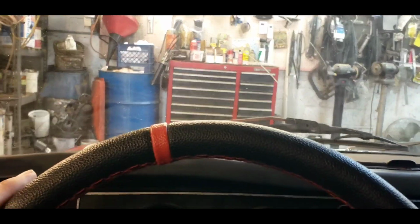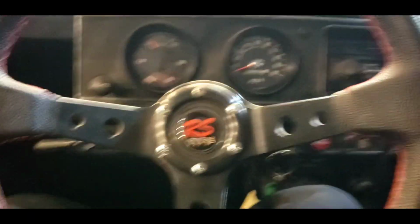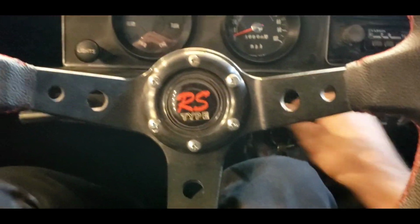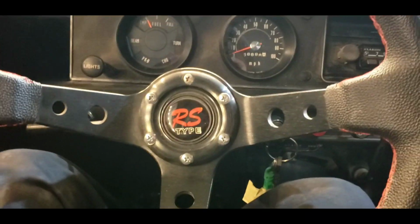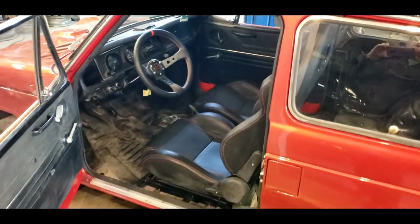We did the Wilwood master cylinder. I think it needs the Miles Chappelle steering rack bushing job on this thing. The steering is a little loosey-goosey. Oh well, save that for next time. Okay, we're in the shop. Let's get to work on this thing. Quit yapping. It's a cool little car. Let's make it even better.